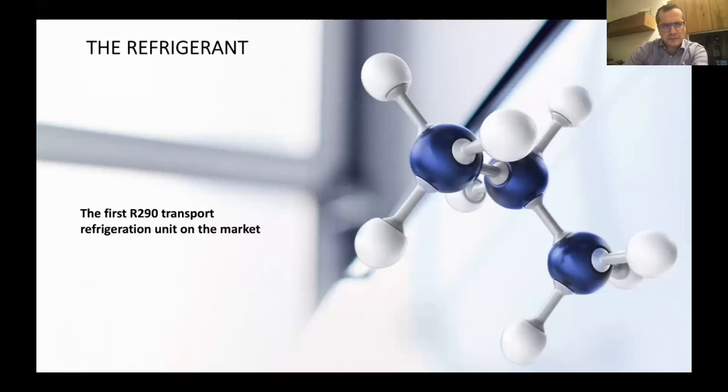Why we've chosen R290 as a refrigerant in our system is because it has the best volumetric efficiency, meaning that it provides the required refrigerant cooling capacity that is needed on one side. On the second point, we can build the unit really compact and really lightweight.